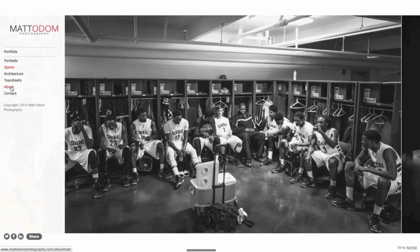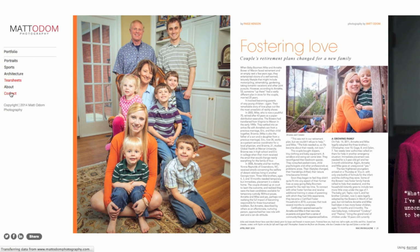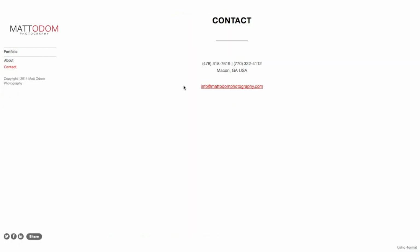So everything else just looks pretty clean. He still has a tear sheet section. I just made him aware that stuff like a link here should match the rest of the red links on his site, so it's pretty customized to his brand.